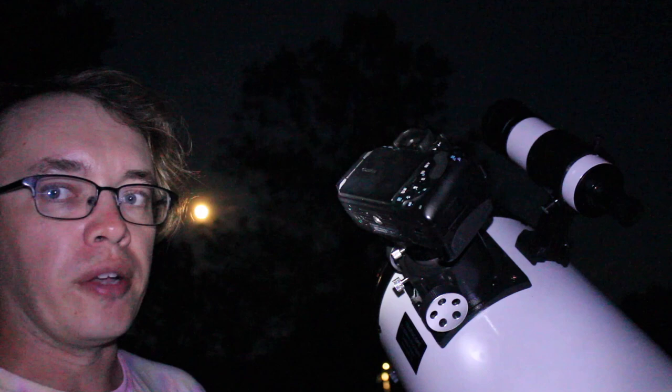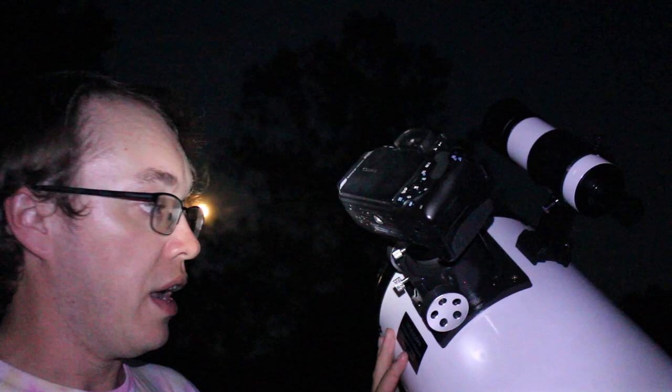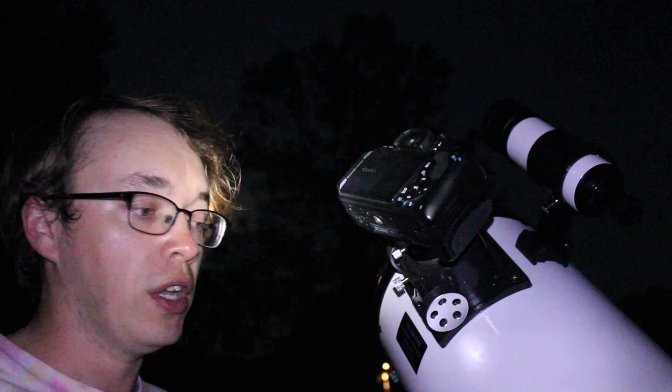Okay, now I've got my camera attached, I'm just going to show you guys some video straight through the scope itself, no Barlow lens or anything. So this is going to be a 1200 millimeter focal length right here. And in my opinion, that's about the perfect focal length, give or take a little bit, when photographing the moon, because it takes up so much of the frame and you can get so much great detail with this setup right here.